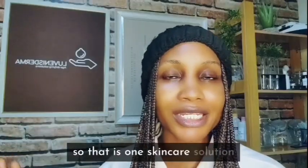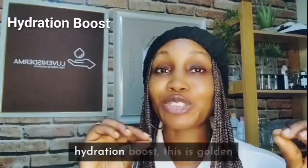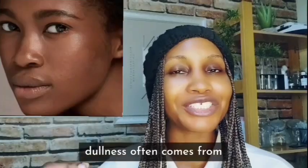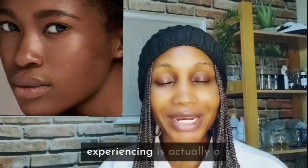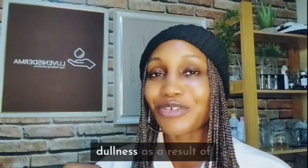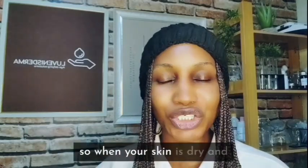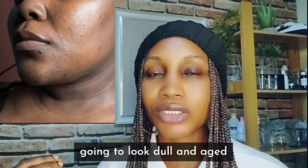So that is one skincare solution. The second skincare solution is hydration boost. This is golden. Dullness often comes from dryness. That dull appearance is actually as a result of dehydration. Dullness as a result of what? Dehydration in disguise. So when your skin is dry and dehydrated, definitely it's going to look dull and aging.